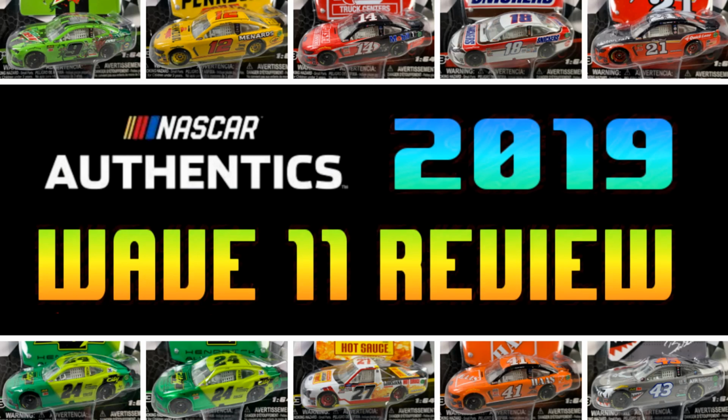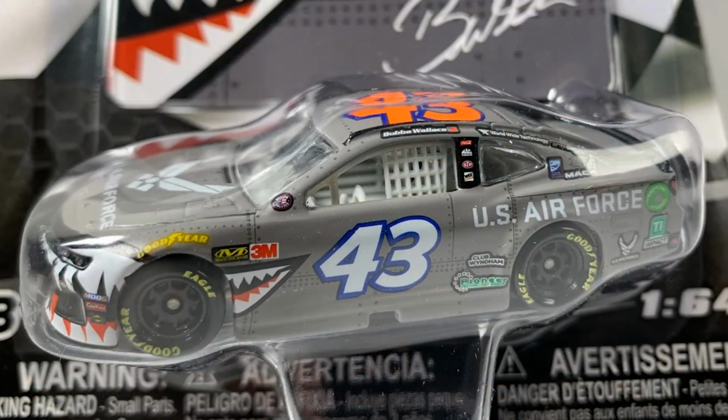So the first one up, we got to talk about Bubba Wallace's 2019 U.S. Air Force A-10 Warthog Chevrolet Camaro ZL1 for Richard Petty Motorsports. Easily one of the best looking paint schemes that we got from the Gold Series, and it's cool to have this car represented in NASCAR Authentics, because, I mean, heck, we are going to be seeing this U.S. Air Force scheme again this year, guys, for 2020, so it might be the standout primary, because a lot of people loved this Warthog scheme.